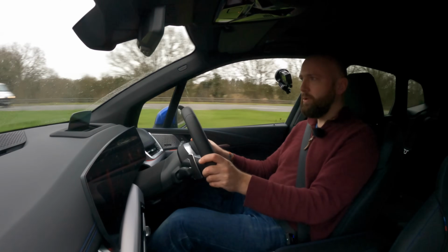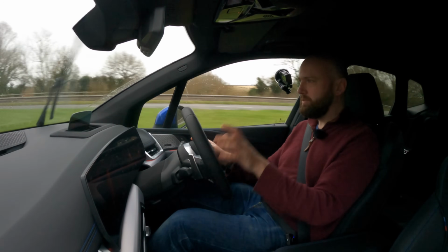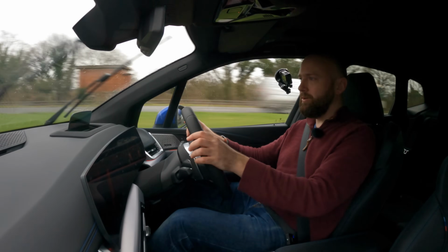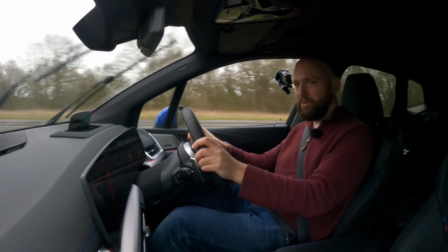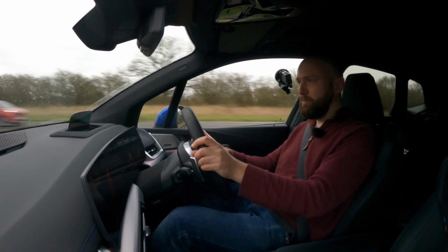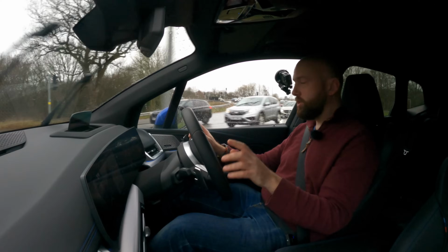But yeah, you can have some fun with this, and this grips and handles really quite well. It's just flat and neat and lovely. It's not going to skid about or anything, but almost feels a little bit like a hot hatch. Can I say that without getting outcast from YouTube for calling an Active Tourer a hot hatch? Yeah, well, it's impressive.